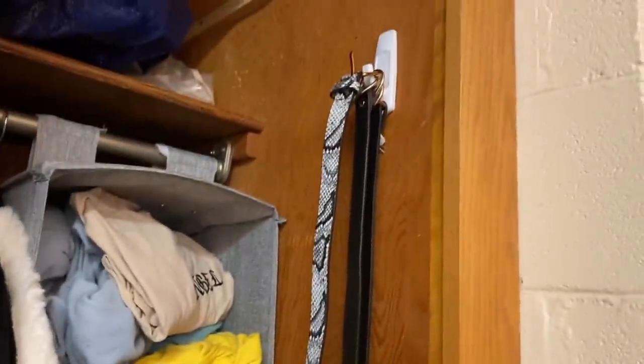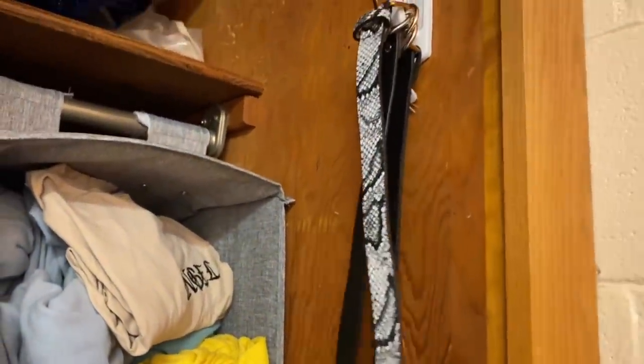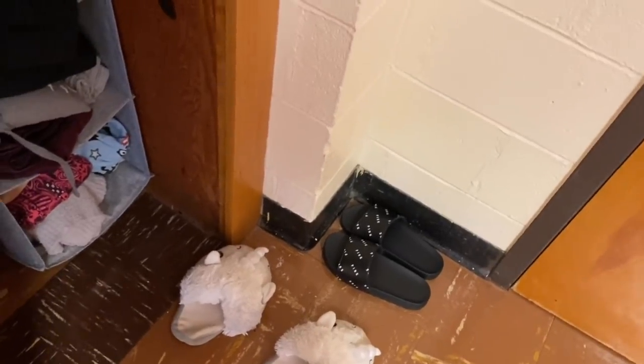And then right here, we actually have another hook from Amazon, and we just use these to put our belts on top of it. As y'all can see, it just looks like this. And then we just have our house shoes, which is my slippers and Jennifer's lights. And that's pretty much it for the room, you guys. Like, we're back at the door.